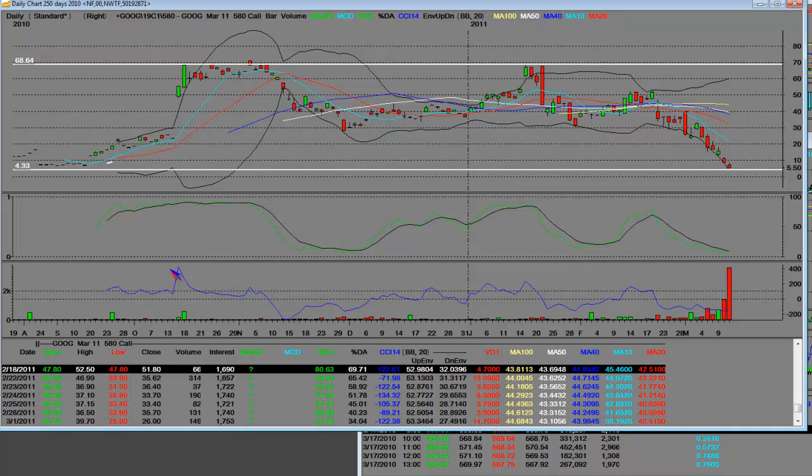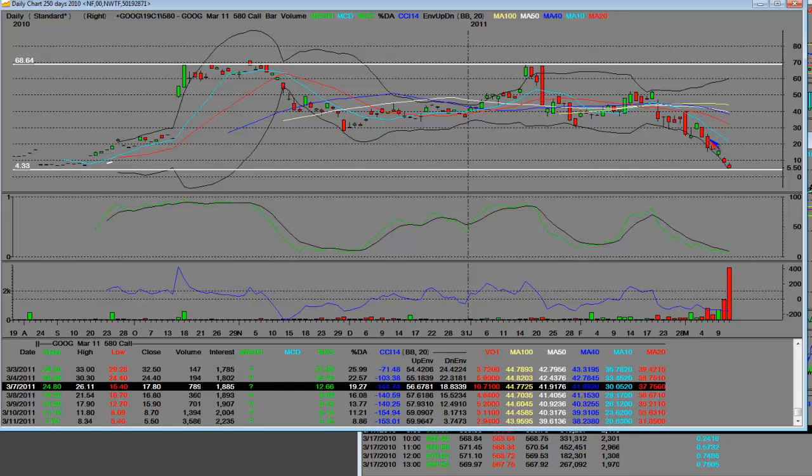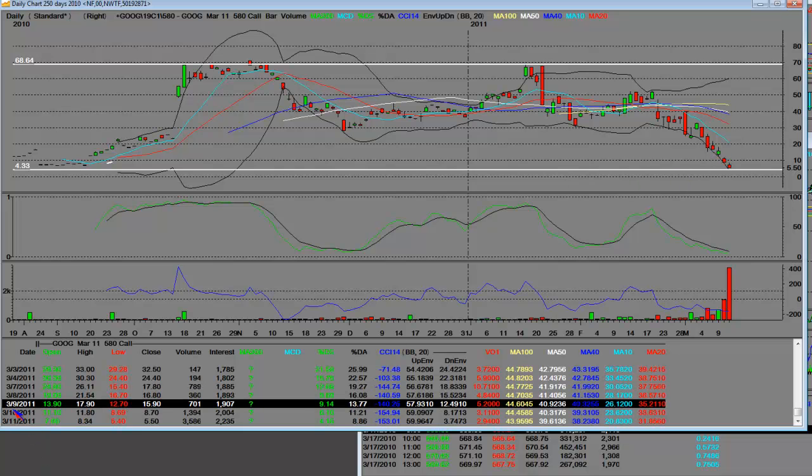Over here on 2/18, that's February, the high was $52.50. Now, when we just look back over the last 5 days, 1, 2, so there's 3, 4, here. The last 5 days, the high was on 3/7/2011 was $26.11. That was the high.